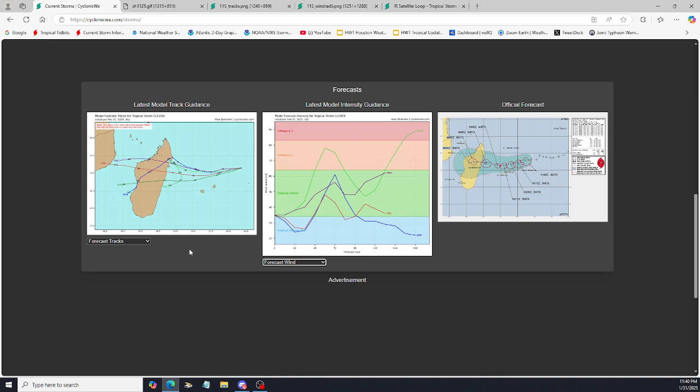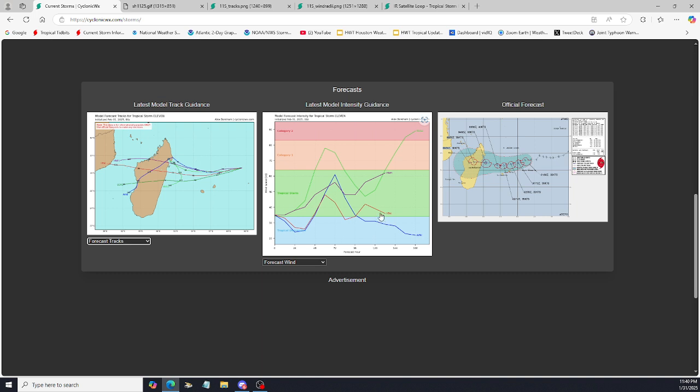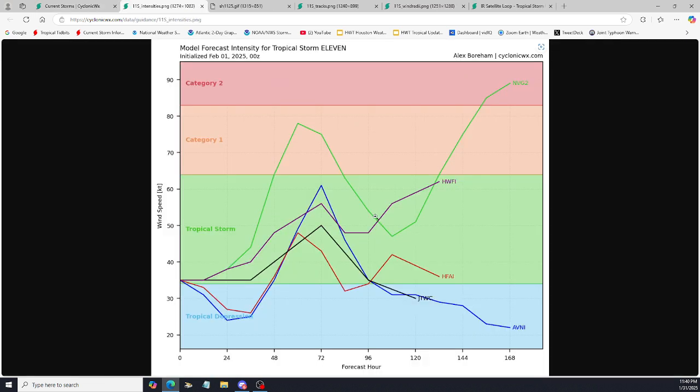So this is the latest forecast track. This is the forecast intensity. There's the Joint Typhoon Warning Center at 50 knots.